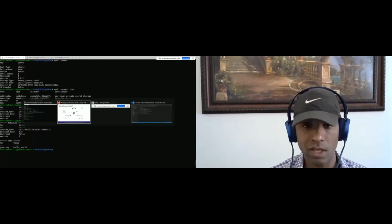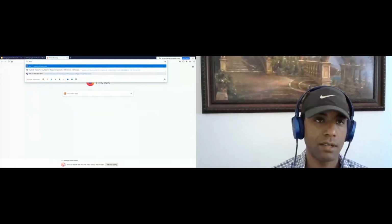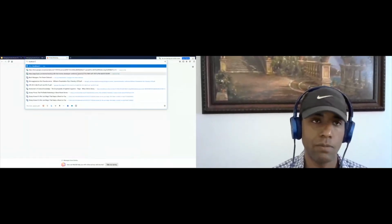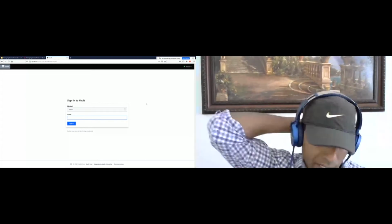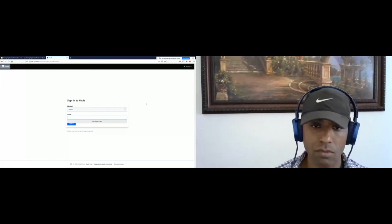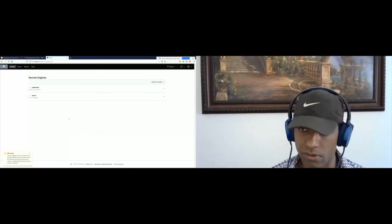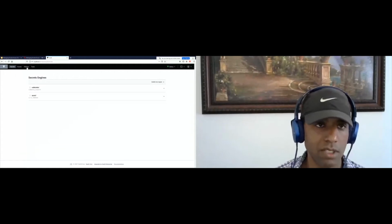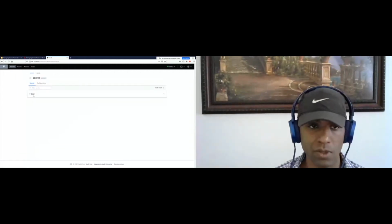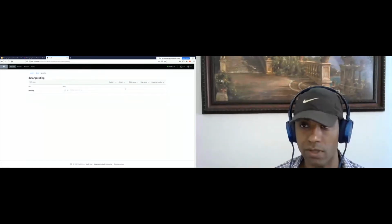One thing that I do want to show is that even though we're using the command line, Vault does have, let's see, what port was it on? 210. Okay, so Vault does have a user interface, a very lightweight user interface. A more fleshed out user interface is coming along shortly, but Vault does have a user interface. If we went to the secrets, we can see the secret that I just created in our user interface. If I wanted to create a new secret or a new version, I could do that here.